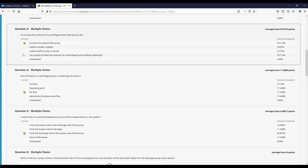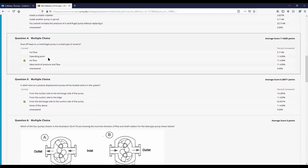All pumps have a slight range of what they can be run at. Okay. Some of them will need to be replaced if you need to go crazy, but if you just increase the speed of the pump, you will be able to increase your pressure. All right. And you can decrease your pressure via decreasing the speed of your centrifugal pump as well.